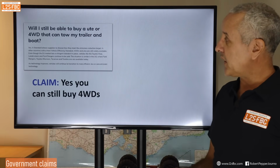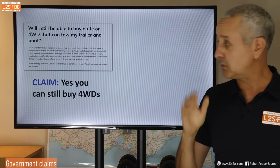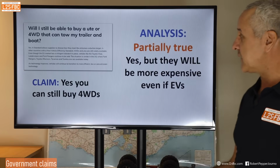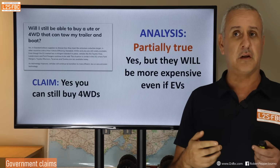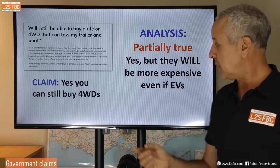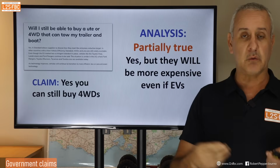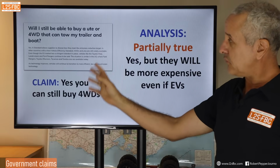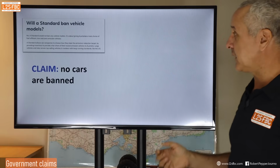Will I still be able to buy a ute or four-wheel drive that will tow my trailer and boat? Do you hear that dog whistle? Yes, you can still buy four-wheel drives. Is this true or not? Partially true. Yes, you can. I can't disagree with that. But it's kind of a lie by omission, because they will be more expensive, and they may well be an electric vehicle which might not. Didn't say how far you can tow it. So, you know, I've really got a problem with these statements here. They're just not showing you the big picture, and that distresses me.